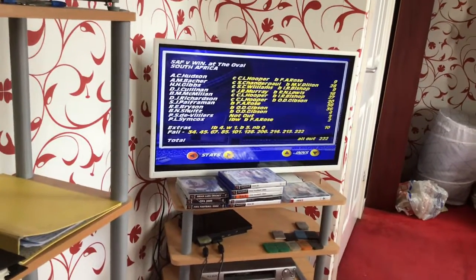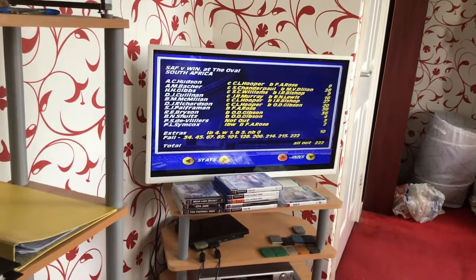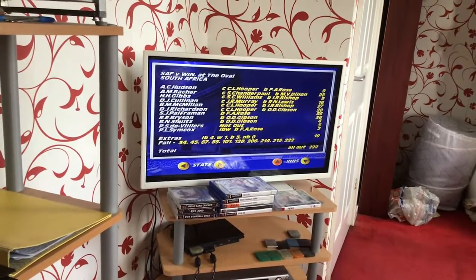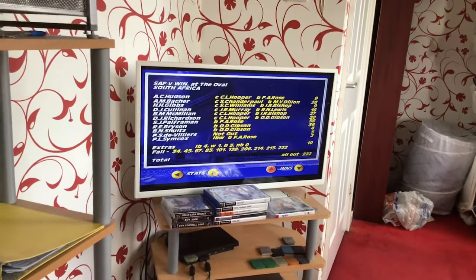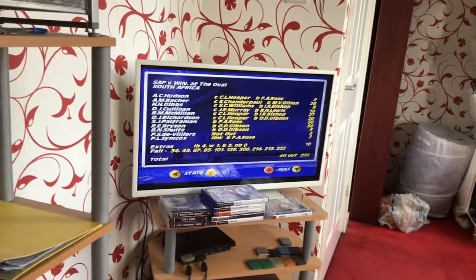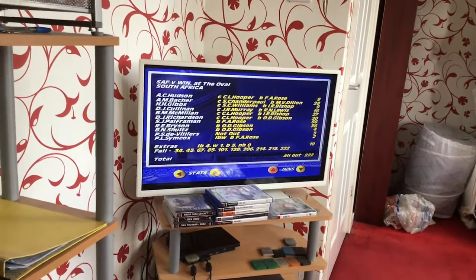South Africa, Rebel South African 11, all out for 222. Remember, the real South African side's been banned because of the apartheid going on in their country. All these 11 players do not live in South Africa and play county cricket in England.